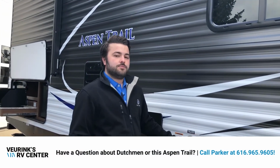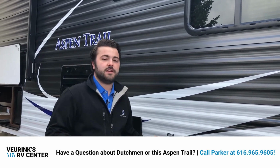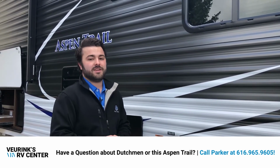Moving towards the back of it, we have our freshwater connection here. One unique thing about Aspen Trail is you're going to have a heated and enclosed underbelly, so you can do some extended camping throughout the season. But then also you're going to have really nice tank sizes. Your freshwater tank is going to be 52 gallons, so if you do some boondocking or you fill your own freshwater tank, it's going to be a really nice size for you.